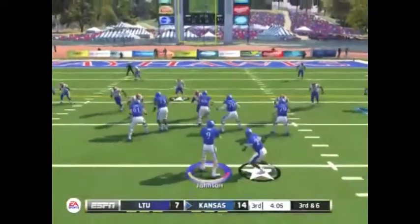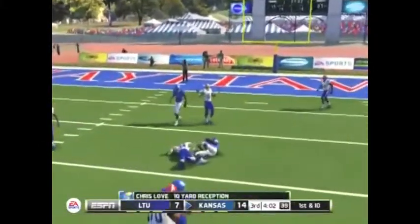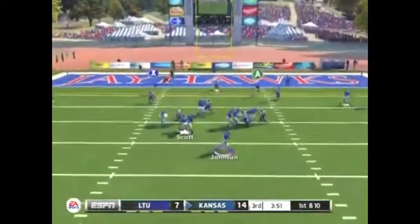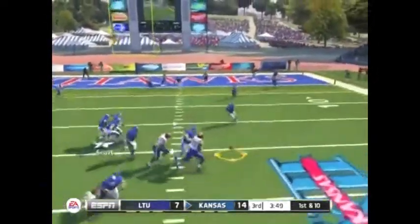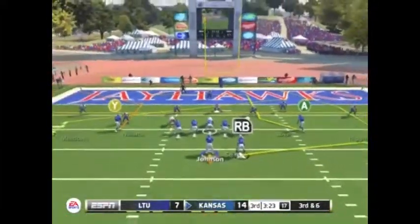3rd and 6 now. Johnson out of the gun. He's going to throw a play action out there. Step up, throw it, find Chris Love, who makes his 2nd catch on the day. 2 receptions for 17 yards now for Chris Love. Johnson on, guess what, a play action. He's going to get hit, and luckily the pass falls harmlessly to the ground, incomplete.